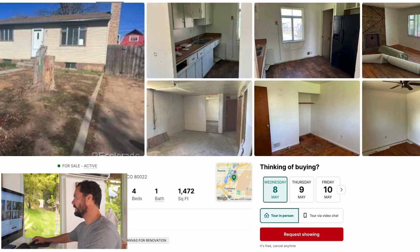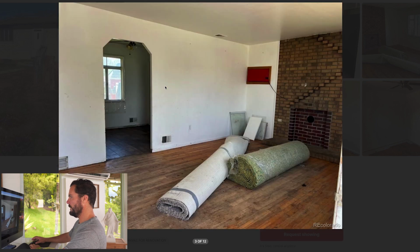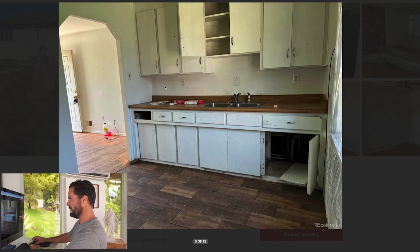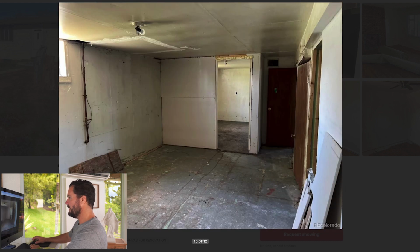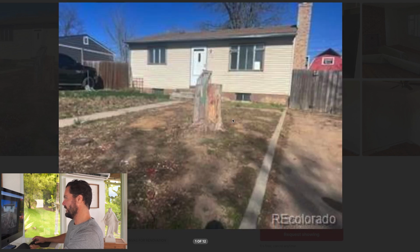Okay, so here we are, and yes, we've got some pictures, and this is helpful because you can see here that it definitely needs a full rehab. So this would gut the kitchen, new floors. Looks like they did some new tile in this bathroom. And here we go. This is a basement, guys. I can tell this is a basement. There's your window. I don't know if that's egress. And there's your bedrooms, so that's how they're doing this.